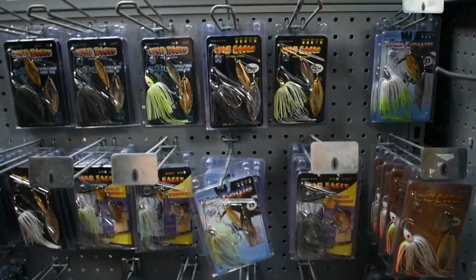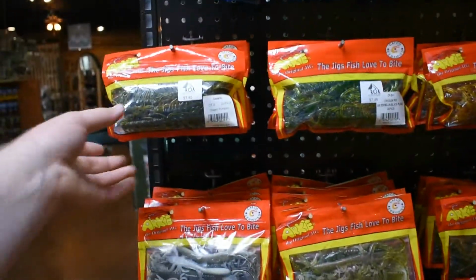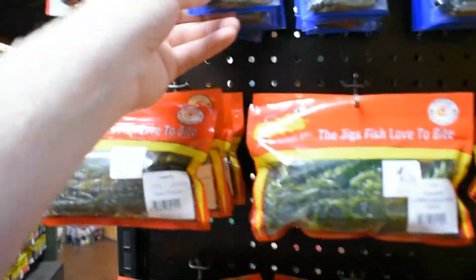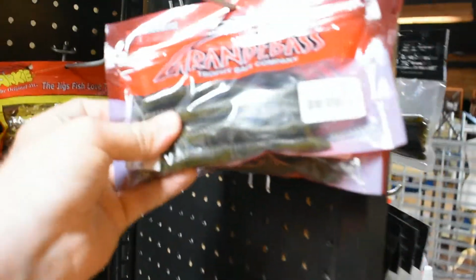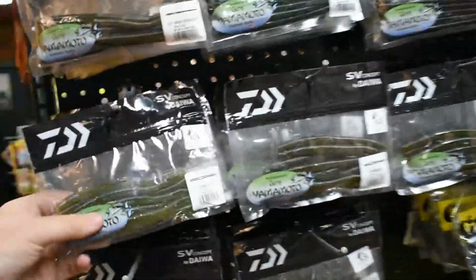Really good hooks, durable, best spinnerbaits on the market, I have to say so myself. War Eagle is the best bet if you guys like a better spinnerbait. And also, Arky. Arky's got some stuff right here. You got some of your net baits. You got some bass jigs, grande bass. I got that airtail rattler. I'll try that. Then we get over here to Daiwa.